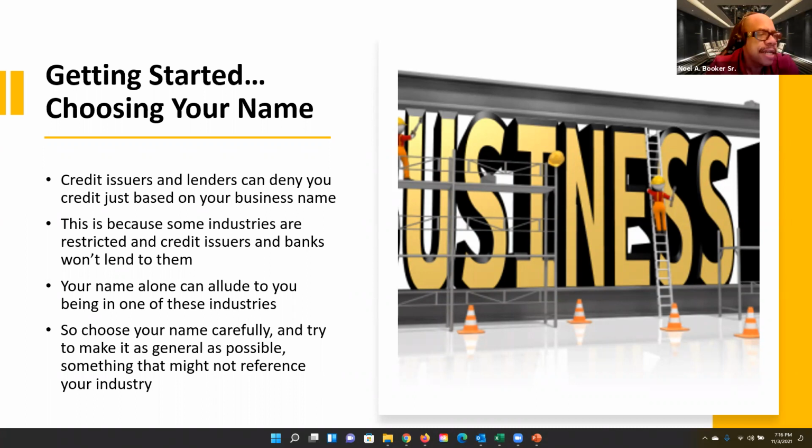Credit issuers and lenders can deny you just because of your business name. You didn't know that, did you? Well, there are certain things about the name that can indicate that you are a high-risk business. And so lenders look at that. They do not lend to high-risk businesses. On my blog, there is an article that gives you a list of restricted industries, okay? Some industries are restricted and credit issuers and banks won't lend to them. Your name alone can allude to you being one of these industries. So choose your name carefully and try to make it as general as possible, something that might not reference your industry.